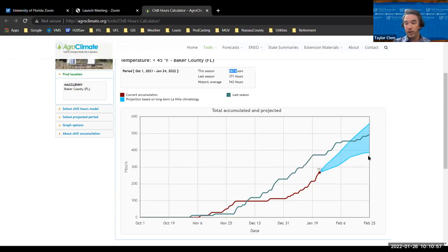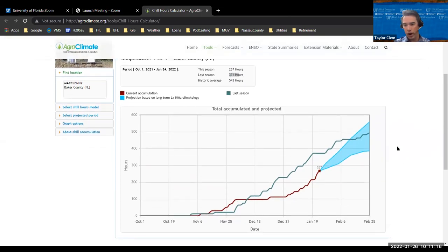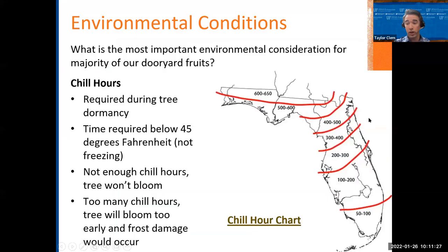Now, based off the trends, we can kind of see where we are at, but usually I would say do 350 to 450 hours. Somewhere around there is a good chill hour requirement. It's a cool website that you can look and check your chill hours to see where you're at, approximately. So let me go back to the PowerPoint presentation. Chill hours are really, really important. Traditionally, 400 to 500 hours is where we're at in Nassau County.